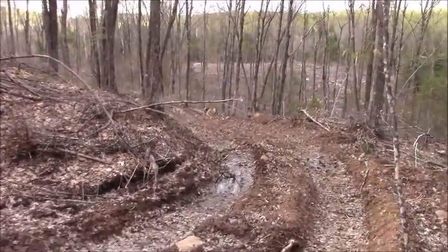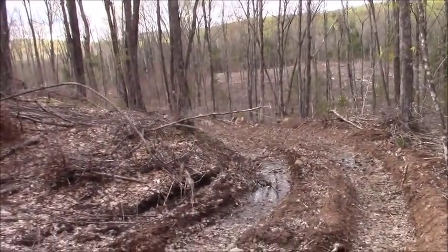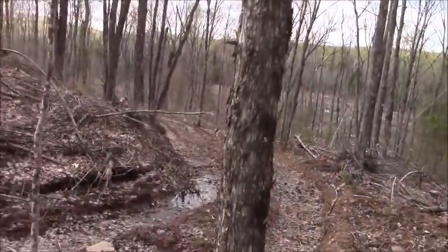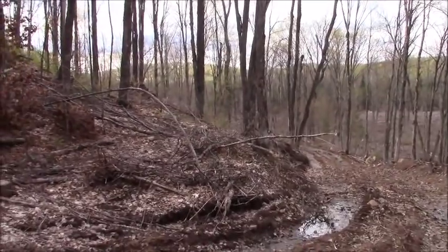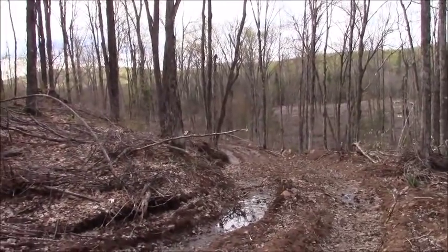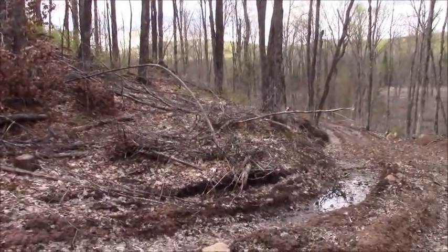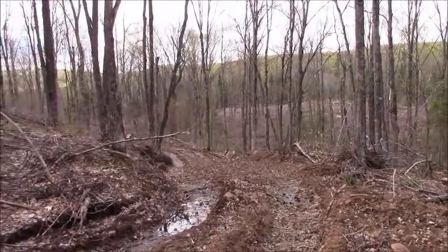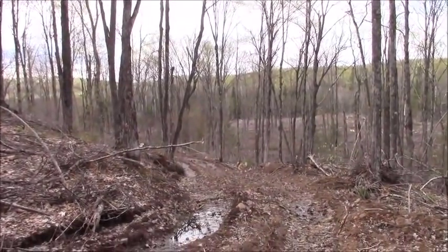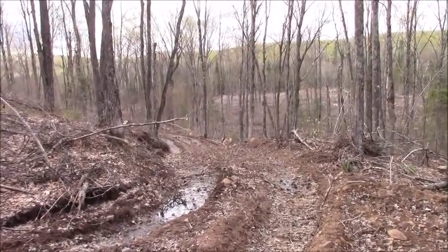I hope you can see that down there. All of that's been logged out. Big patch in there. The only thing is, I'd have to hike all the way down to the base and look, but from what I can tell, they only logged out about 10 acres. Why would they go to all that trouble and expense to log out just a 10-acre patch? I have not heard otherwise, but I wouldn't be surprised if they're planning a campground in here.